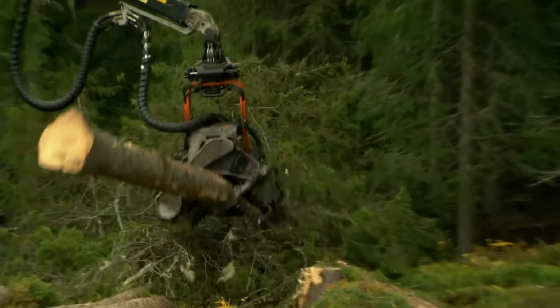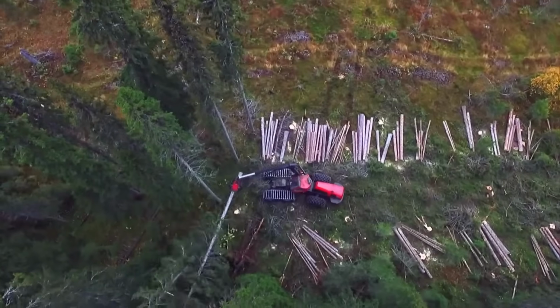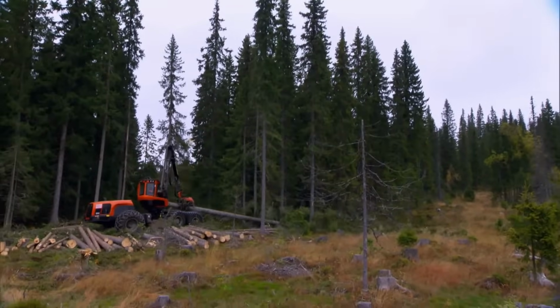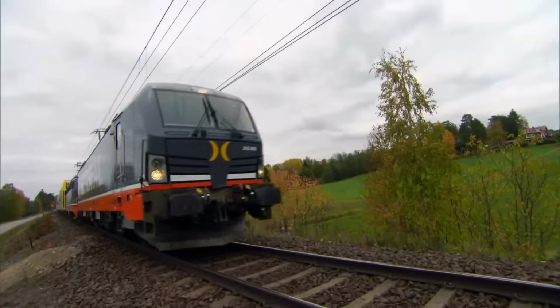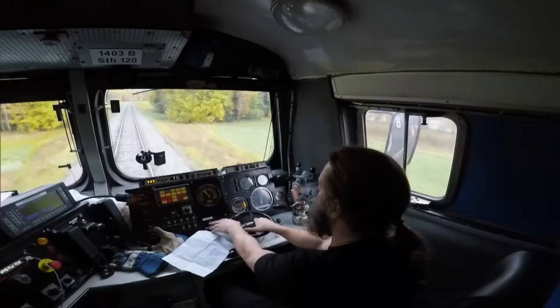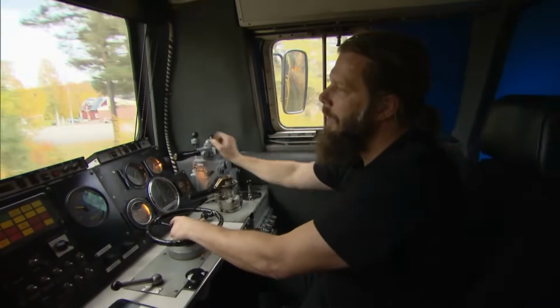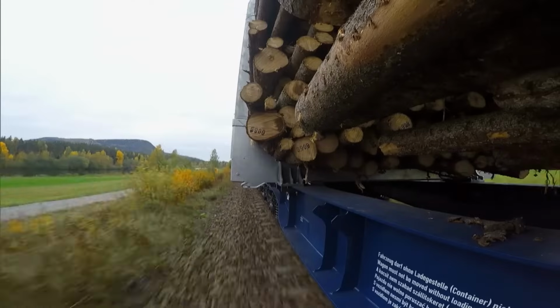Sweden is the third largest exporter of pulp and paper in the world. And the top choice for hauling the millions of tons of timber needed is by train. Hector Rail drivers like Anders Pedersen are solo on their missions into the forest. One driver, one train, nearly 3,000 tons of timber a day.